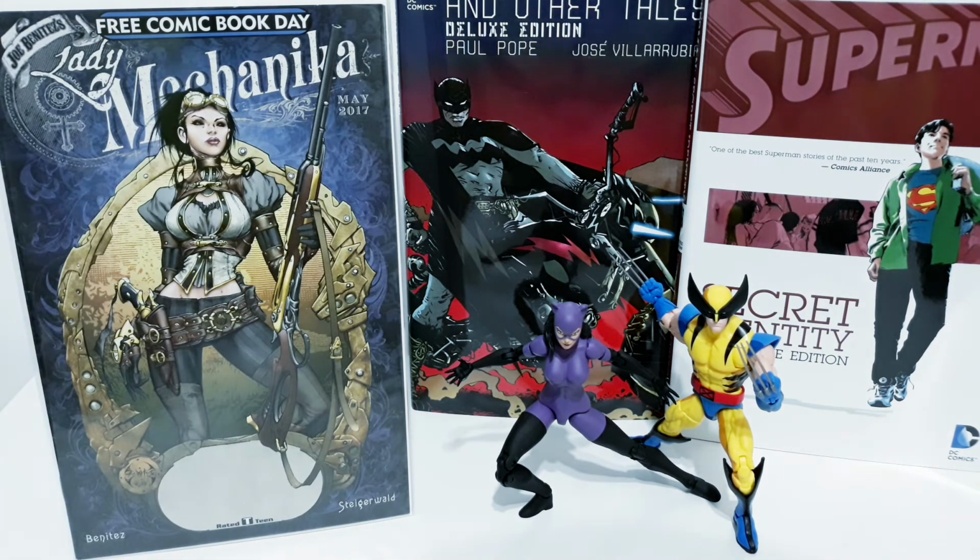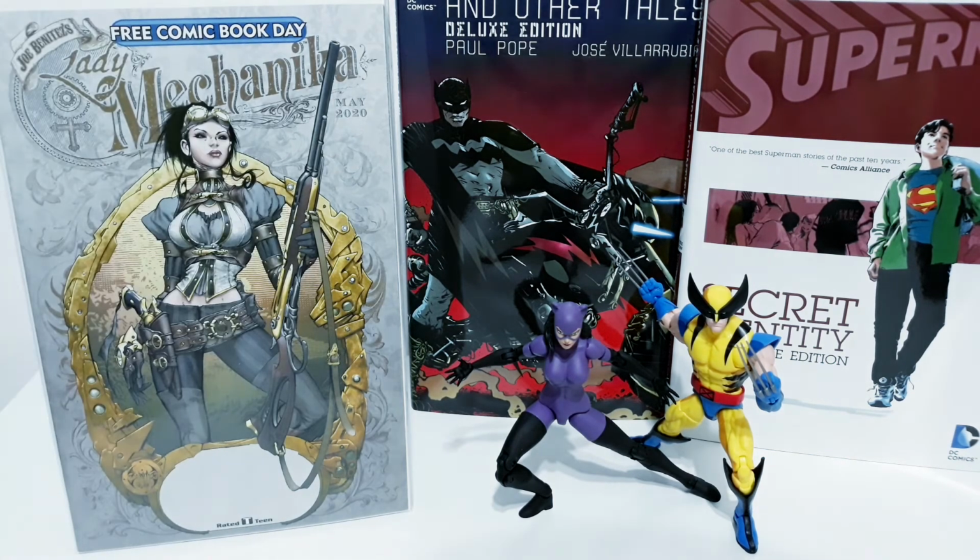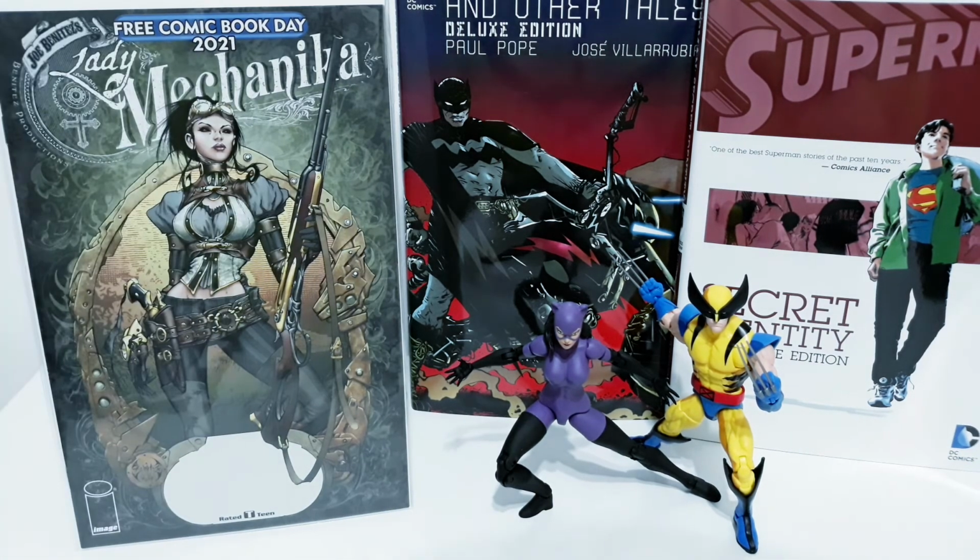Here is the 2017 one. Lady Mechanika 2018. I am missing the one in 2019, and that's the only one I'm missing. And here we have 2020 and the final Free Comic Book Day issue of the series.